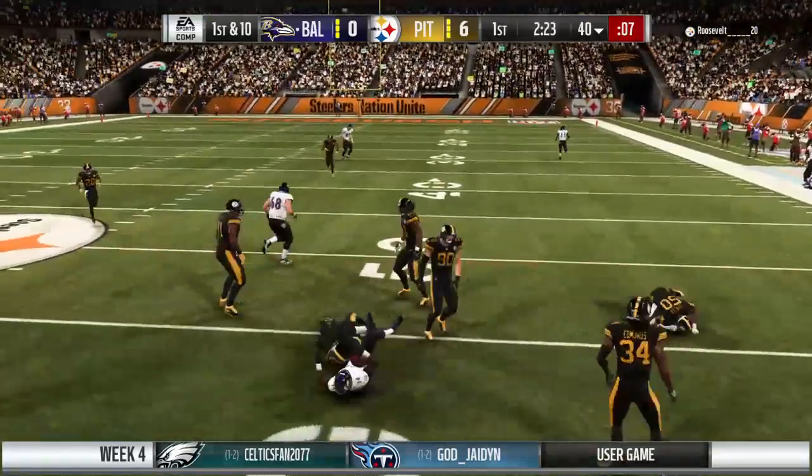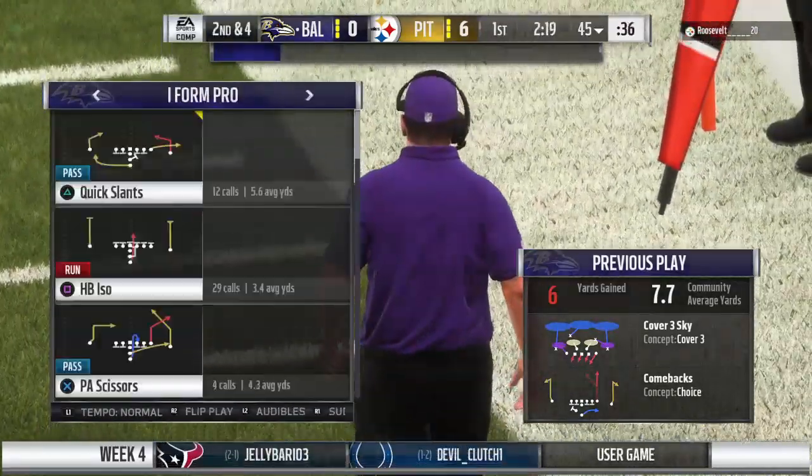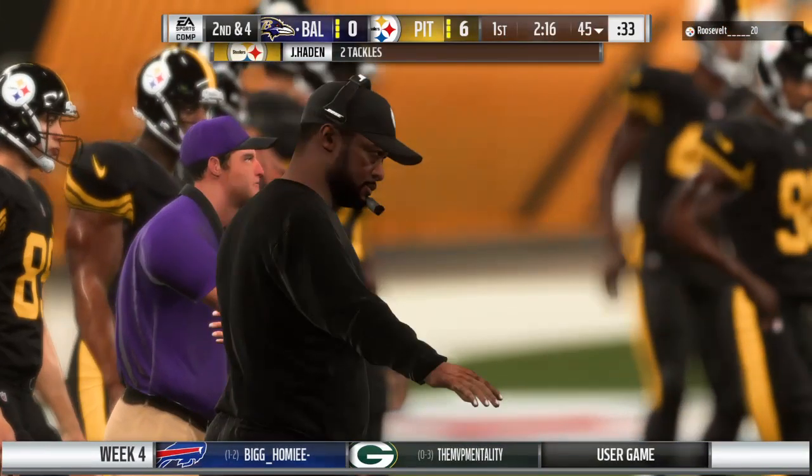Drops it underneath for Collins. And able to break one tackle, but then quickly brought down. But a nice little gain. 6 yards on the pickup, and it'll be a second down.